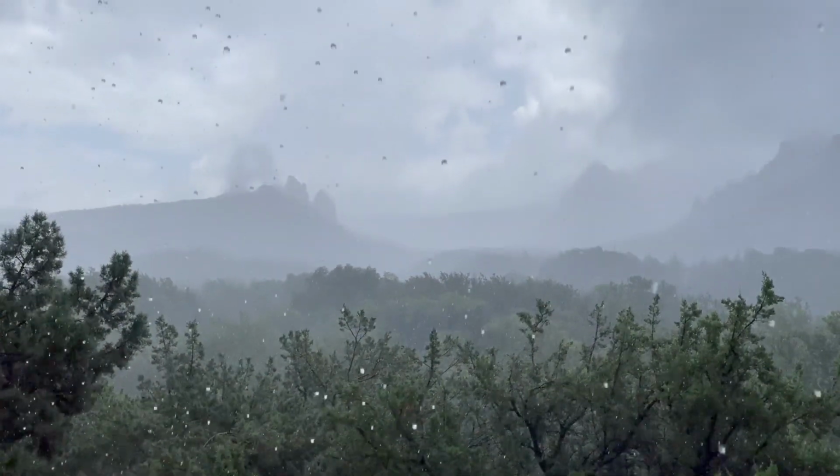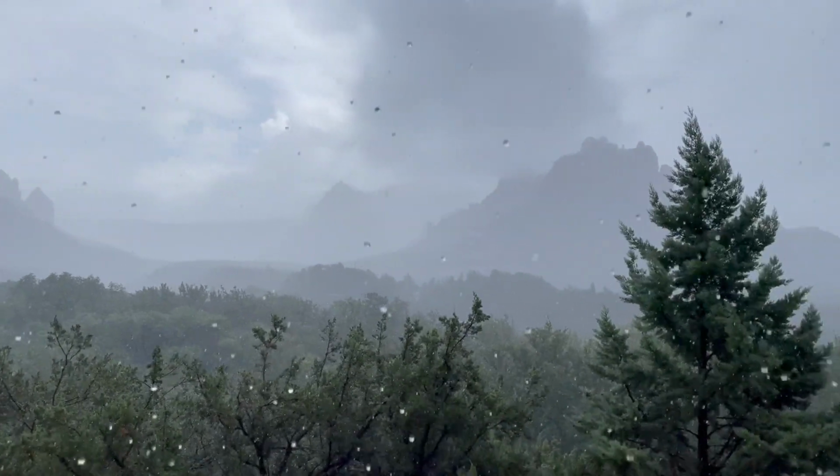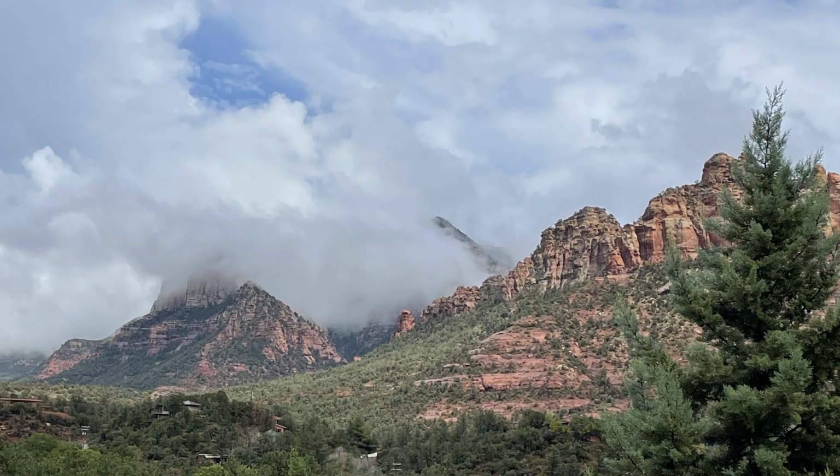Good morning, everyone. I'm on my way back to the cabin. I snuck away for a couple of days to Sedona, and it was a much needed little getaway. Nice weather, a lot of rain. It's been raining a lot up in northern Arizona to begin with, so that wasn't a surprise. But I'm headed back to the cabin and going back down to the valley this weekend. Got some stuff to take care of.